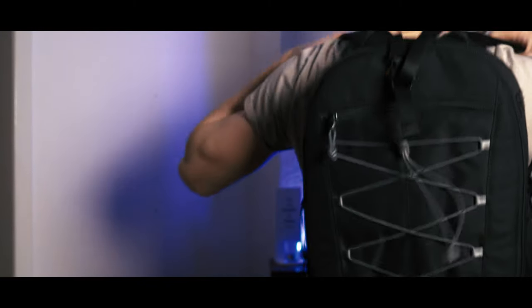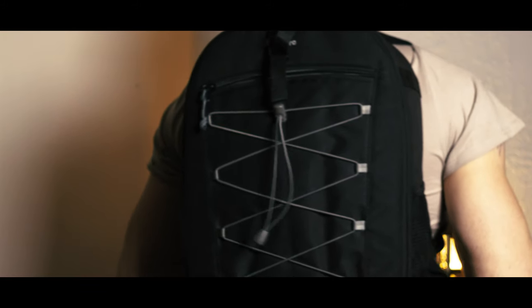So let's start off with the bags. I have one Lowepro. Awesome bag for when I'm heading out in the woods. It's a nice backpack and it fits perfect on my back and it's good for my back as well. The other bag I use is a Think Tank. Compared to the Lowepro, it's a little bit bigger, fits more stuff, and it also fits my 15-inch laptop, which the Lowepro doesn't.